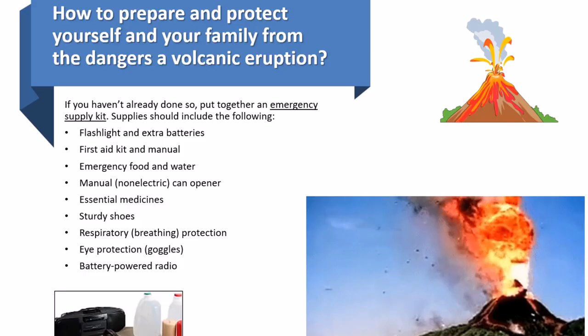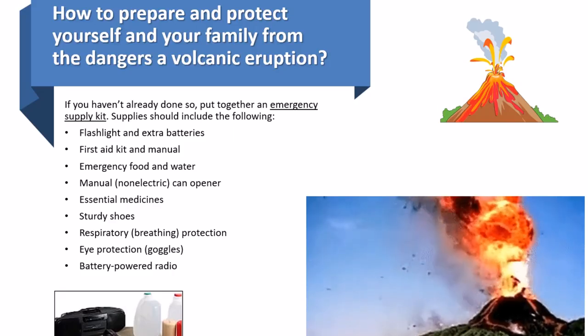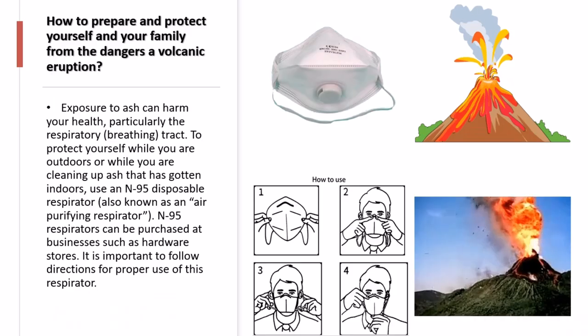Exposure to ash can harm your health, particularly the respiratory breathing tract. To protect yourself while you are outdoors or while you are cleaning up ash that has gotten indoors, use an N95 disposable respirator, also known as an air purifying respirator. N95 respirators can be purchased at businesses such as hardware stores. It is important to follow directions for proper use of this respirator.